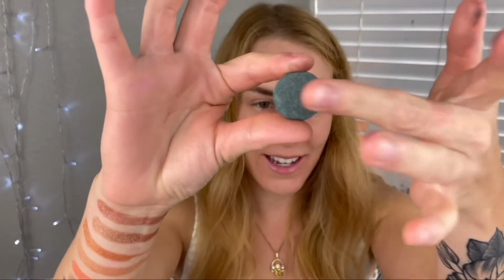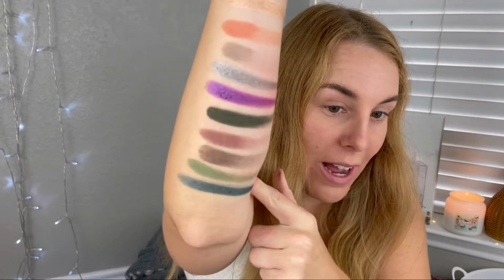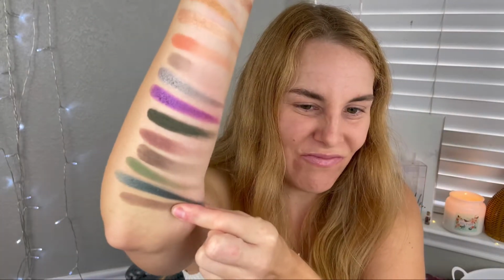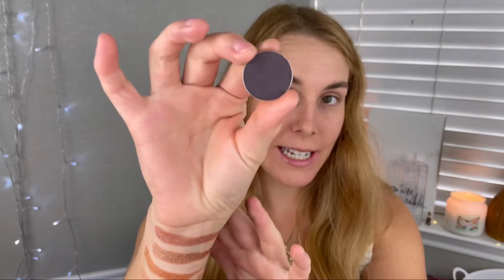Green matte. Ooh, Emerald Eyes. It looks beautiful in the pan. There it is. Wow, beautiful. That's very beautiful. This one is called Eiffel Tower. Another dark matte. They don't swatch as dark as they look in the pan, you know? Last but certainly not least, Ethereal. I'm thinking duochrome, I'm thinking shimmer, I'm thinking purple to green shift.